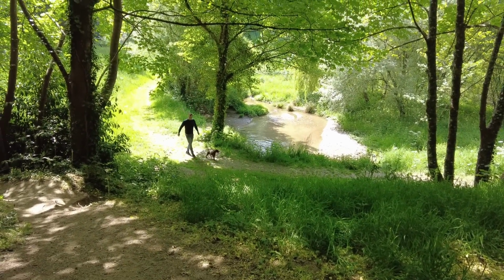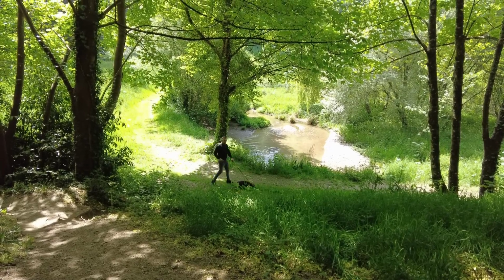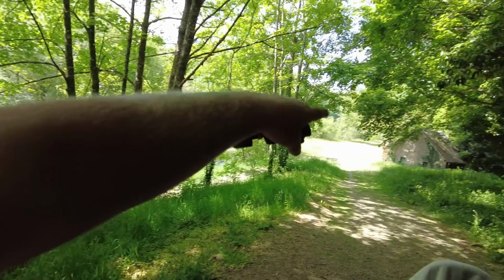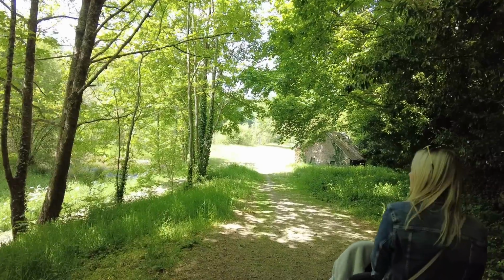This is about 25 miles from where we live, so it's easy to access and visit. We're going to head over there now. There's a great big lake over there, so that must be a holding lake of some sort, maybe where they had their carp and food.